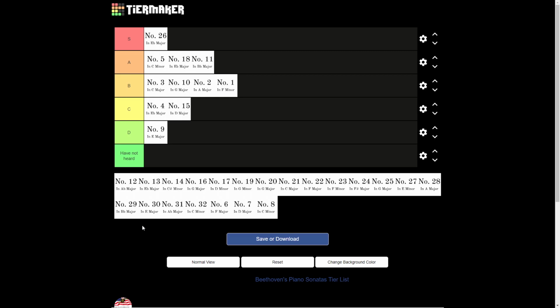Okay. That's no question. Number 29. That's definitely top S tier. That's the Hammerklavier Sonata. You know, just to honor Beethoven, we've got to put it at the top. It was his favorite sonata when he wrote it. It's the longest, the most technically demanding.